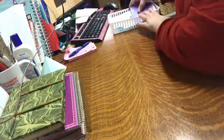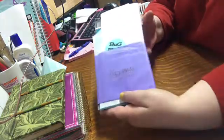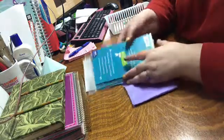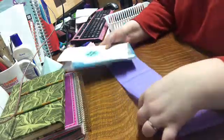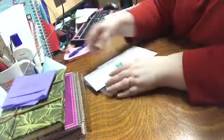So without further ado, let's talk about Doodlebugs. I will be calling them Doodlebugs. And this is how my order came, wrapped up in some tissue paper, which I will of course save and reuse on another project, as you know, because I save and reuse everything on another project. So we'll set that aside.